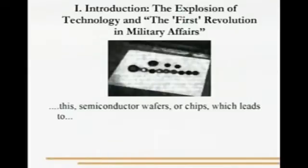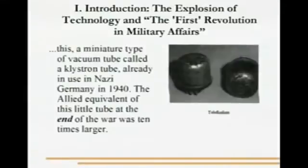These are German semiconductor chips from about the year 1940, 1941. These are photos taken by Allied intelligence crews that went into Germany after the war and discovered all of this. Now, why are semiconductor chips so important? Well, look at this. This is a little vacuum tube called a klystron tube. And this tube is about as big as the last knuckle on your little finger. This was in use about the middle of 1940 and became common in 1941. The American and British equivalent of this tube at the end of the war is 10 times bigger.